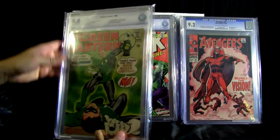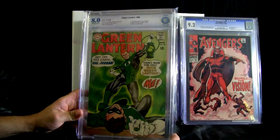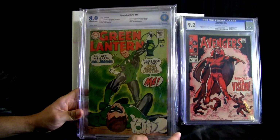Okay, Green Lantern number 59, first appearance of Guy Gardner. Yeah, I love this cover. Even if it wasn't a key, I probably still would have bought it anyway. 8.0 off-white to white pages.